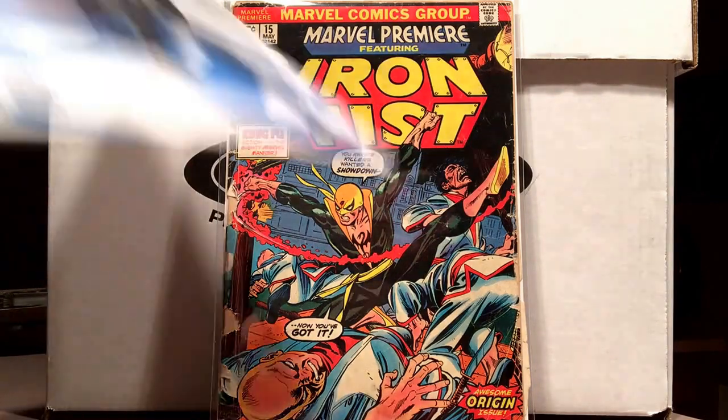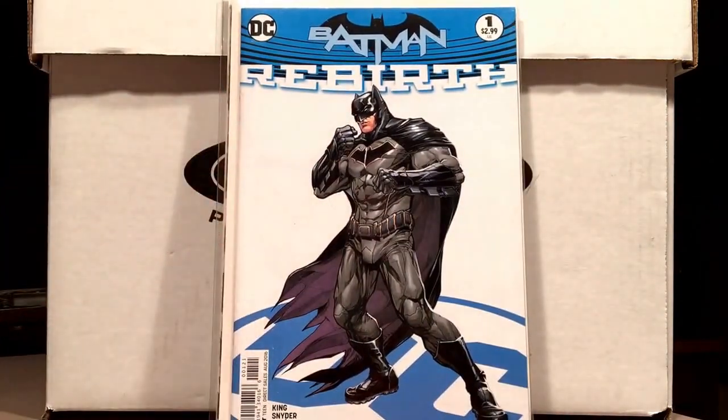Oh, before we continue with the $1 books, Batman Rebirth number 1. Read it, pretty good issue. Looks like a strong start for the series. This was actually the only Rebirth book that I could get in my shop because all the other ones were sold out. But I think that's a good thing because one, Rebirth is doing good, and second of all, that means my shop is getting some business too, so that's good. But yeah, this was actually the owner's personal copy that he let go for me. I think this is the variant issue too, if I'm not mistaken.